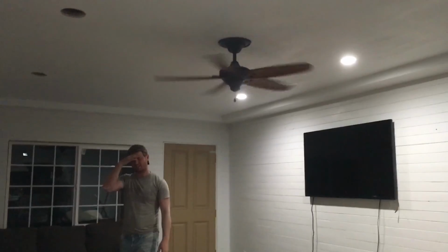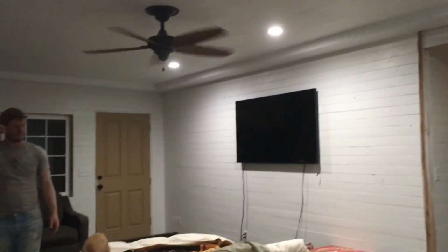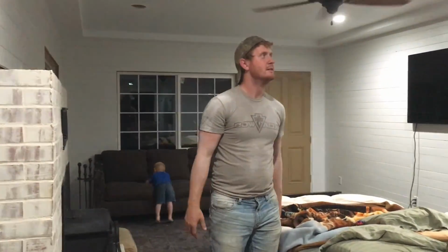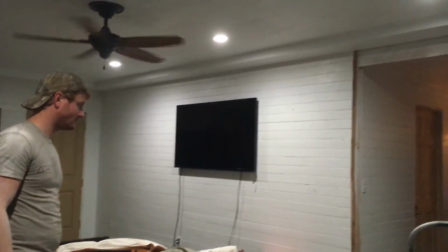I mean, super impressed. You can't just look up at them. This is the 5000, which we could always get different bulbs if it's too bright. But this is the bright, clean white light, which I like a lot. I love it. It looks so good.